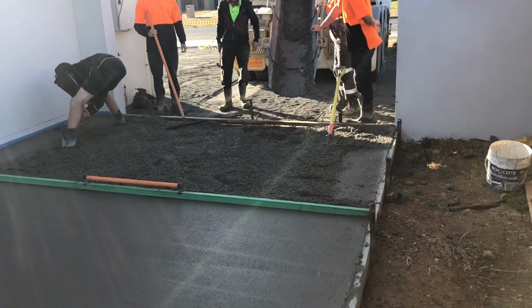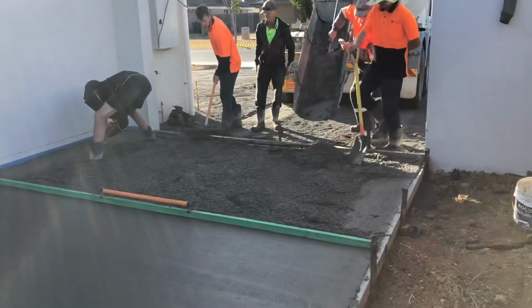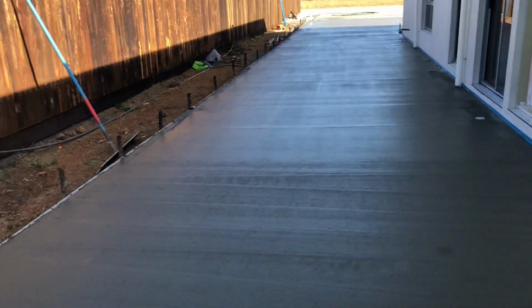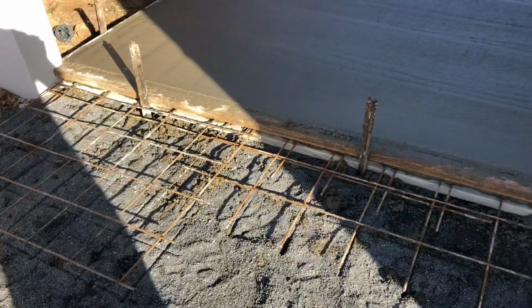Alright, that was this area here. See how it's all quite a bit there. The last little bit we go there, and we're gonna go around the side around there somewhere to do the next bit. This part hasn't been bullfloated yet, as you can see. We're putting the next bit in at the back, and we're gonna come and bullfloat this. Got a nice little joint on here.